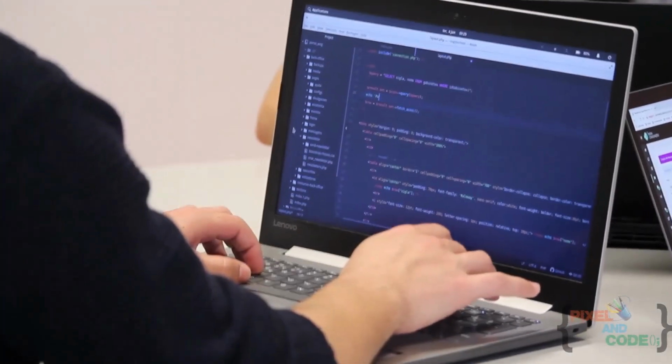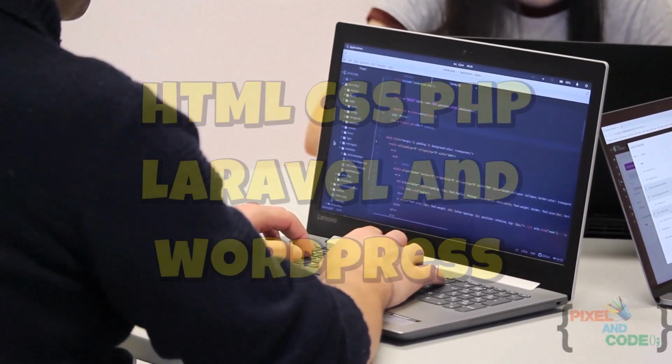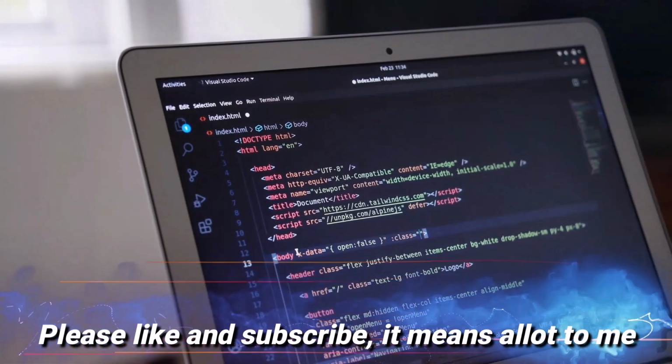If you want to be a solo developer and work on your own, then HTML, CSS, PHP, Laravel, and WordPress will help you a lot in your freelance journey. PHP is a popular server-side scripting language used mainly for web development. It's easy to integrate with HTML and other front-end technologies, which makes it ideal for creating dynamic websites. For solo web developers, PHP is a solid choice because it's widely supported, open source, and has a large community.